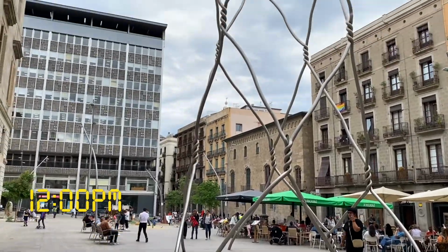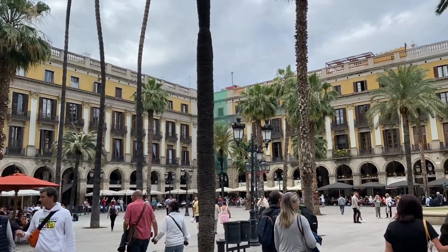Now we're at the Placa Reial. After graduating, one of Antoni Gaudi's first things was to design the street lamps right here.